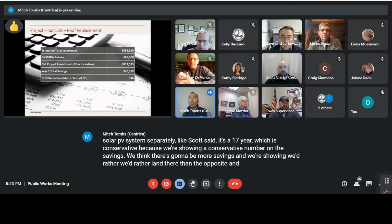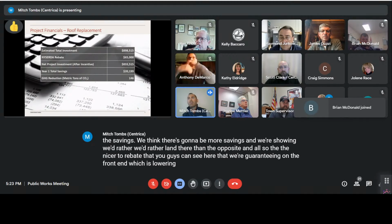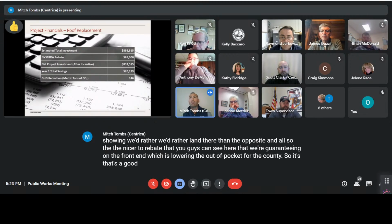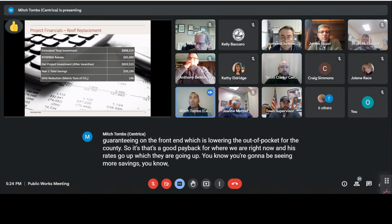And also the NYSERDA rebate that you guys can see here that we're guaranteeing on the front end, which is lowering the out of pocket for the county. So that's a good payback for where we are right now. And as rates go up, which they are going up, you're going to be seeing more savings, beyond almost the $21,000, $20,000 number you're seeing here.